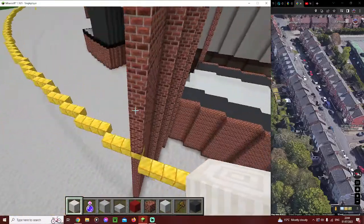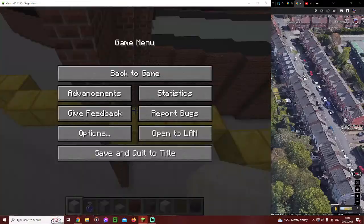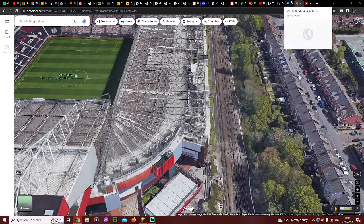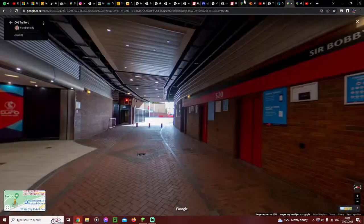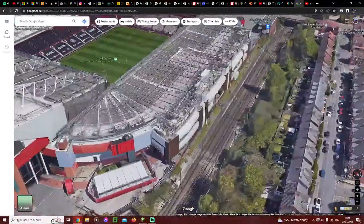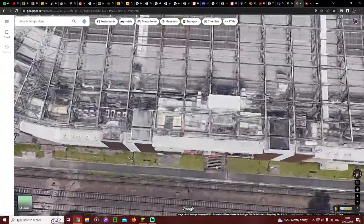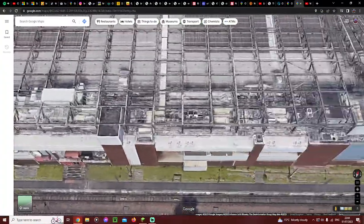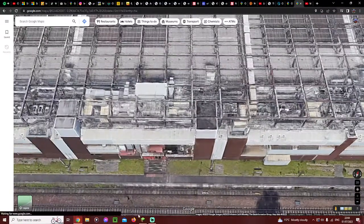That's 170, that's bang on. Actually, that was the one I was supposed to be looking at. And then that ends straight, so that's fine.